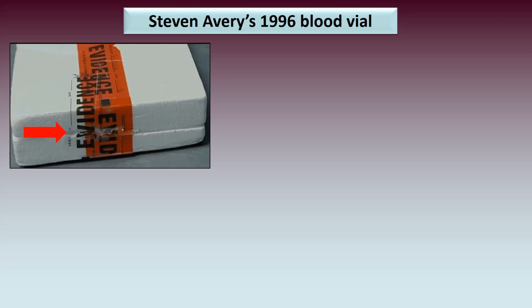Now that's fine. Normally when you take a piece of evidence out, you have to cut the evidence tape, but when you put the piece of evidence back, you place a fresh piece of evidence tape, you sign it, you date it. So when he found the polystyrene box, the evidence tape had been cut. Someone clearly had been in there.